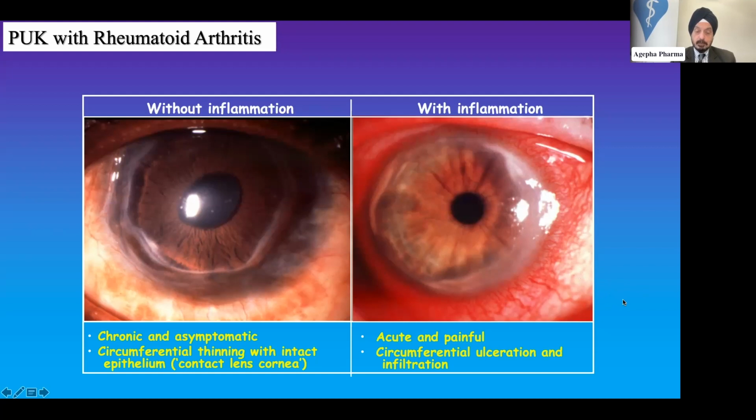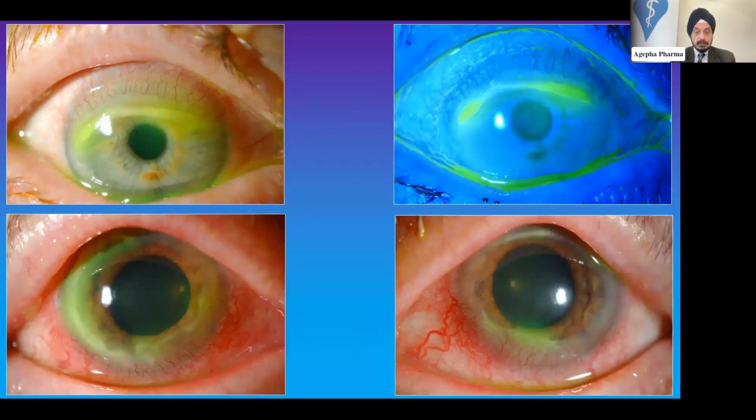And that is very important to note, that those with inflammation and those without inflammation, particularly the latter, can be just as lethal. So here are some more examples where the peripheral ulcerative lesions are seen and the bridging vessels are coming, and then it starts to get deeper and deeper and progressive, and that intense conjunctival injection tells you that that's where the inflammatory cells are coming from.